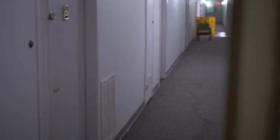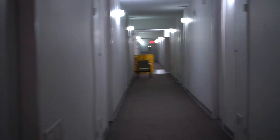Sorry. Oh, that's good. There are caution signs around the elevator in this one. Hold on, I want to check it out. We're right one floor away from dying.